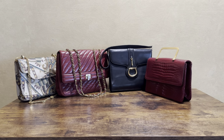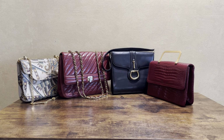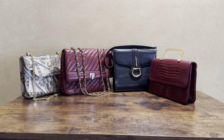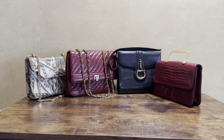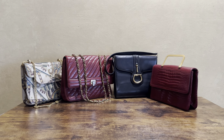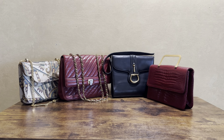Hi guys, today I am going to feature another brand of vintage bag that I love very much because of its quality. You may or may not have heard of this, but for those handbag enthusiasts, it's called Morris Moskowitz. MM is the emblem or the sign outside, or it could be Morris Moskowitz. However you pronounce it, it's a vintage bag.